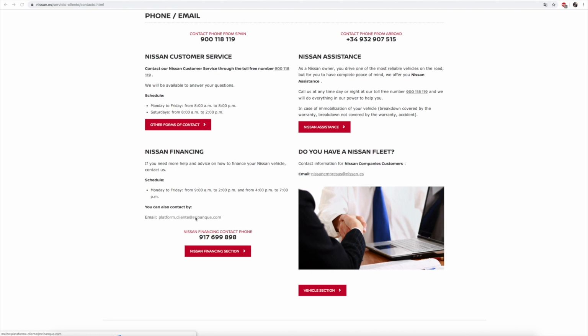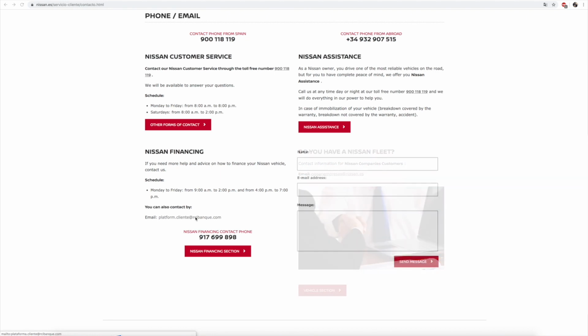Nissan could have had a contact form on their web page that allows the customer to write a request directly on the page and send it in one simple click without having to leave the page and open the email. But how do you structure a useful and effective contact form?